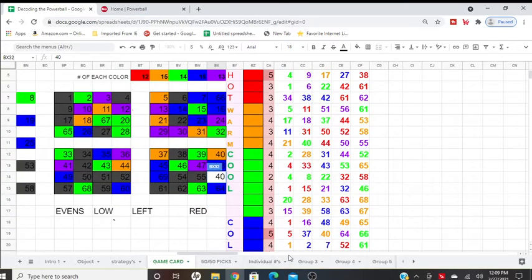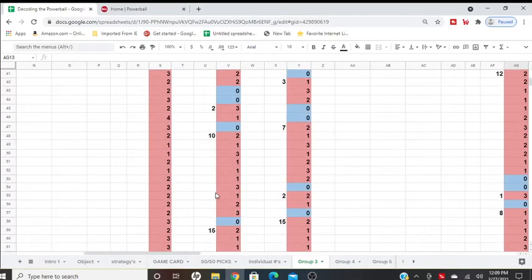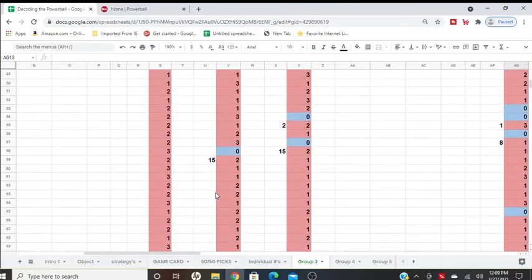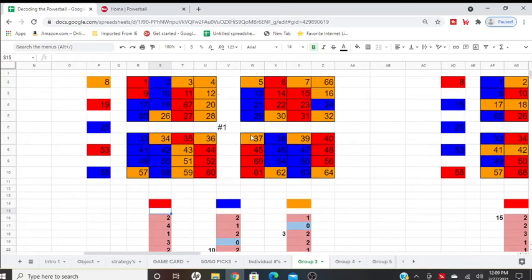And now I'm going to go to this group 3. I'm going to scroll down to all the information I have, and then scroll back up, and now it's up to you to make a decision on whether you think a 0 is going to be in one of these color groups. I just want to say that I don't pick from group 3 or group 4 very often. It's really got to be something blatantly obvious for me.